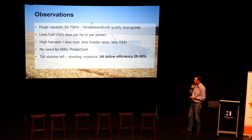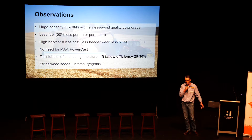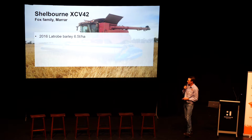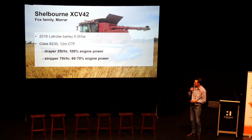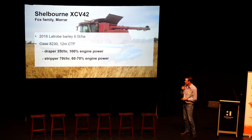We're also seeing with Michael Walsh, his data is saying that things like brome grass can be plucked by the stripper front compared to a draper which lays it over. So that's some work that has now been quantified. This is a case study you've probably seen before. 6.5 tonne wheat barley crop in 2016, seems like 1,000 years ago now compared to some of the crops we've got this year, but draper front, good numbers, 35 tonne an hour, 100% engine power. Put the stripper on, effectively doubled it, with a lot of modifications to the header, mind you, and then engine power dropped down to 60 to 70%. So that's just some sheer efficiency.